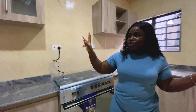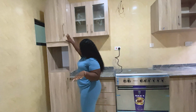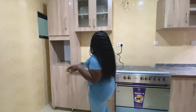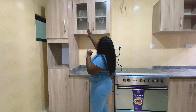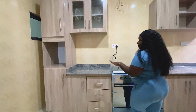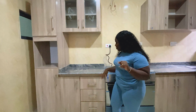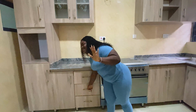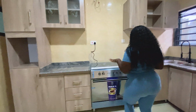We have a lot of storage. I'm big on storage in case you don't already know. We have storage, we have this would be like a microwave section. I have this as well. I'm thinking of putting my plates here, my cups here, and then we have our countertop. This is like a granite finish, which I love. Then we have drawers, guys. I know, I'm so hyped. Then we have drawers, then we have another, just a lot of storage going on.